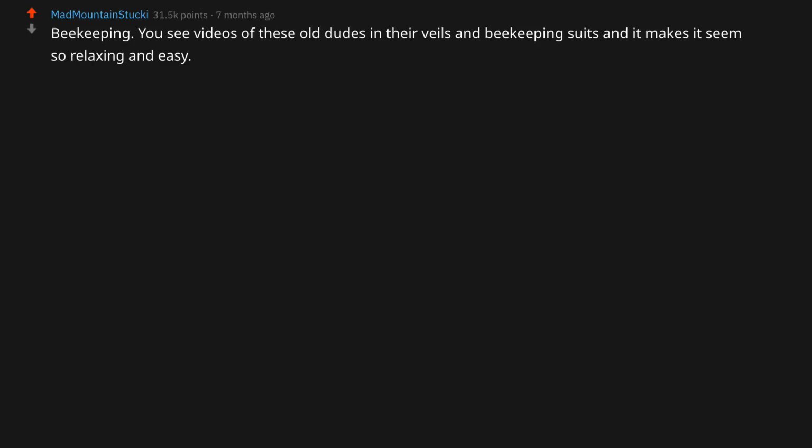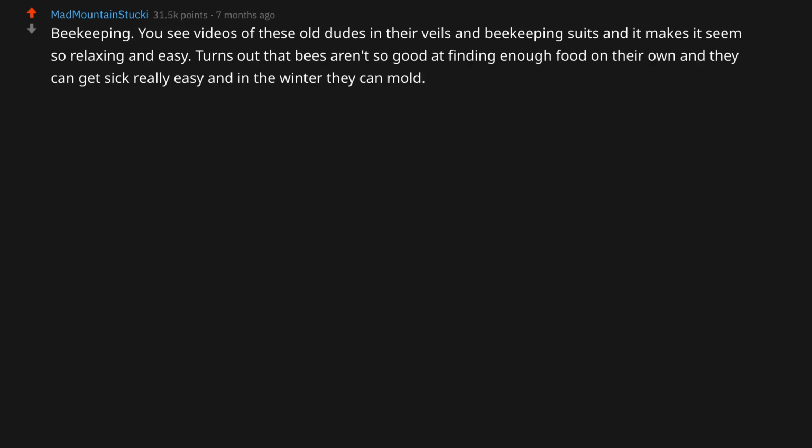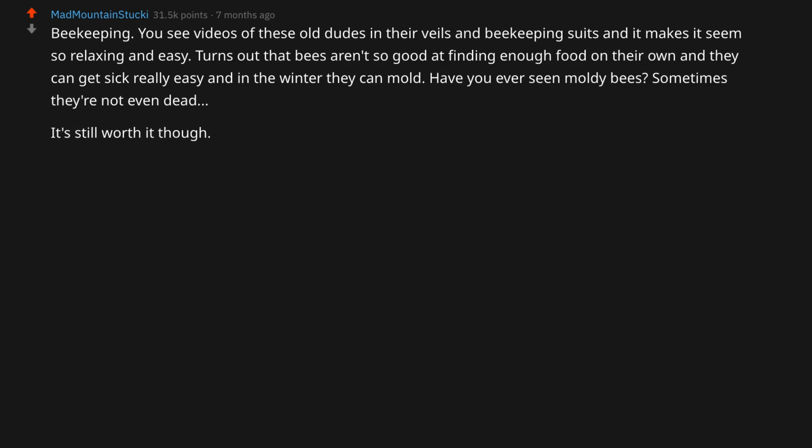Beekeeping. You see videos of these old dudes in their veils and beekeeping suits and it makes it seem so relaxing and easy. Turns out that bees aren't so good at finding enough food on their own and they can get sick really easy, and in the winter they can mold. Have you ever seen moldy bees? Sometimes they're not even dead. It's still worth it though.